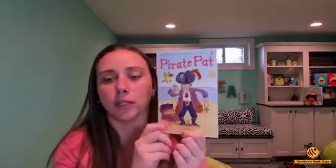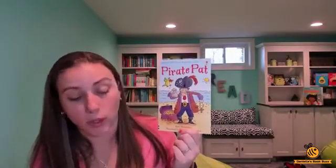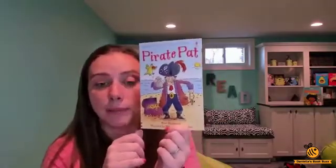Okay, so this is the first book. Like I said, there's 2 of each number up to number 7, and then 8 through 15 in that first section is just 1 book. So here's Pirate Pat. Since there's 2 number 1s, they're both dealing with the same type of sounds. So Pirate Pat. Then it shows you how the book works.